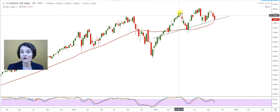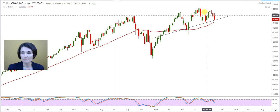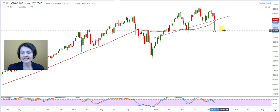Otherwise, this formation will be confirmed. Now, that neckline is waiting there at 7,514. So if the Nasdaq index starts to consolidate below this on a weekly graph, we can easily see, and let's measure the conservative target of the Nasdaq index. We can easily see it at $7,054.